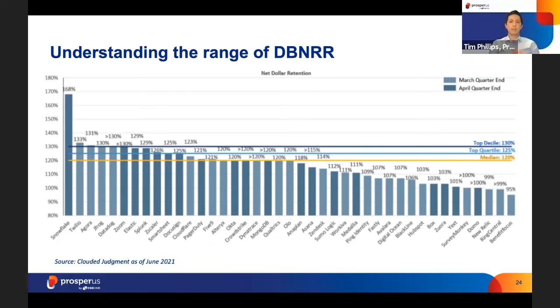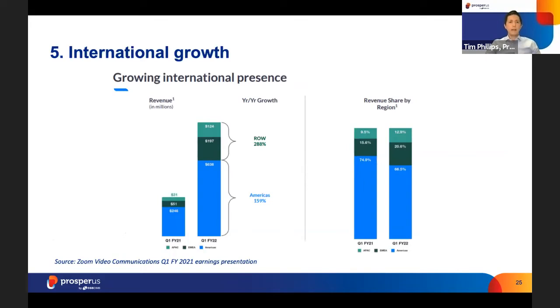So this is a metric that a lot of SaaS investors tend to focus on as well when they look at the viability of SaaS stocks to invest in. Okay, and then finally, I'm going to round out with international growth. So I think this is something which doesn't really get enough attention because the US is such a massive market anyway that no one really cares, or maybe no one really notices if they're growing internationally or in Asia or in Europe. Everyone's super excited about the domestic opportunity in the US.